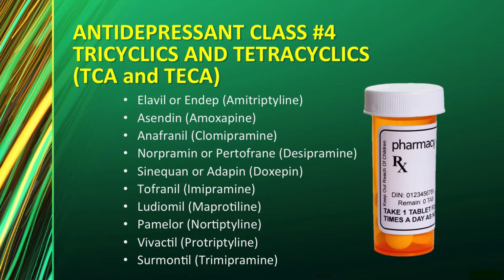The fourth class includes the tricyclics and the tetracyclics. This is an older class of antidepressants that also work by increasing levels of serotonin and norepinephrine in the brain. These medications are good alternatives if the newer medications I went over are ineffective.